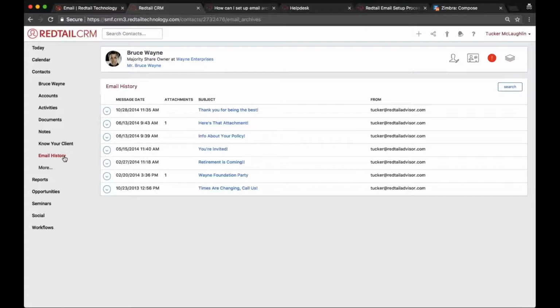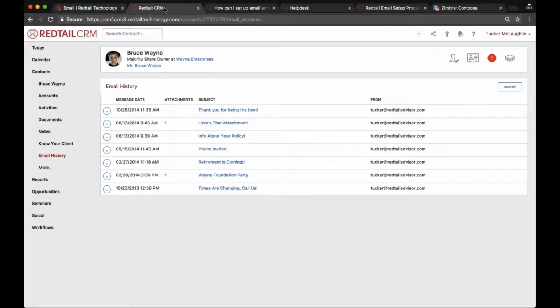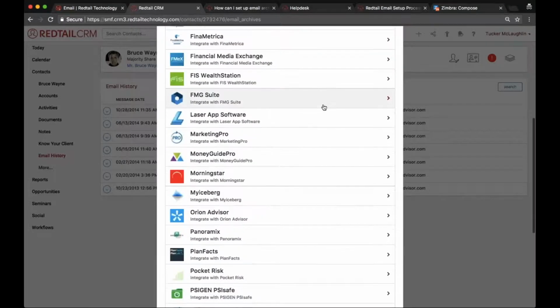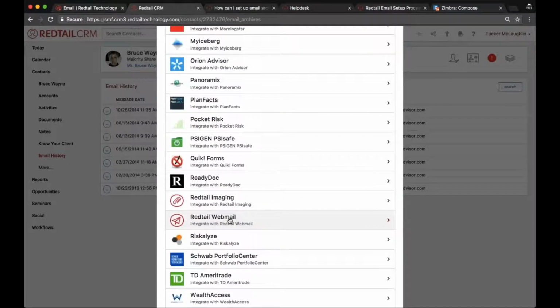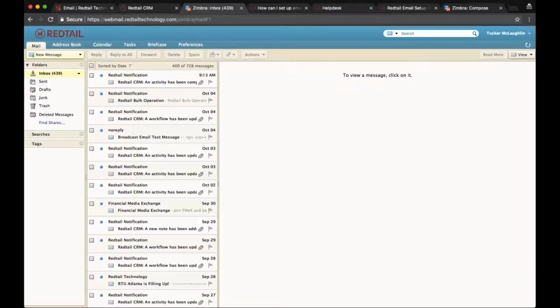So you're still getting what archiving gets, but you're also getting that service of sending and receiving emails through Redtail hosted services. So I hope that's clear. The next thing that I like to mention as well with hosting is you can pull it up right through the CRM. If you click on this icon here for integrations, if you have your Redtail webmail integration turned on, then you're going to see Redtail webmail here in your list, and you can choose launch webmail, and it'll go ahead and open up your inbox as well.